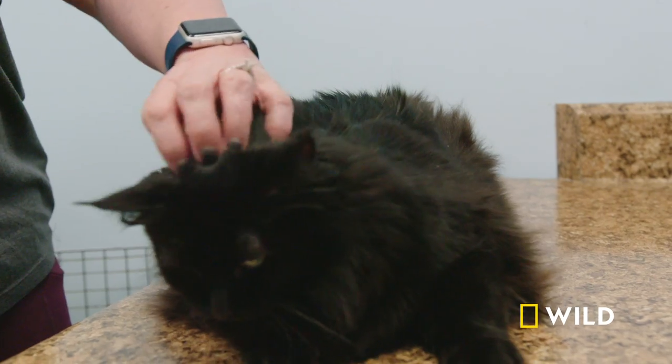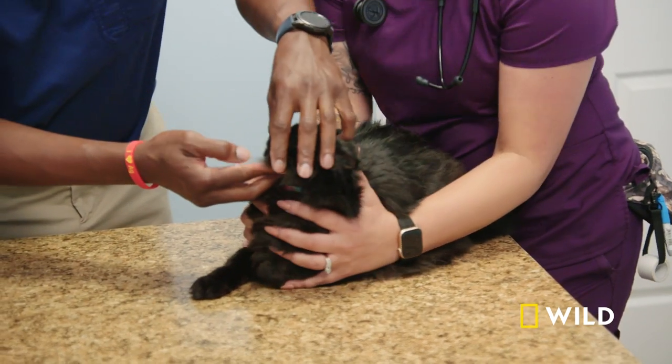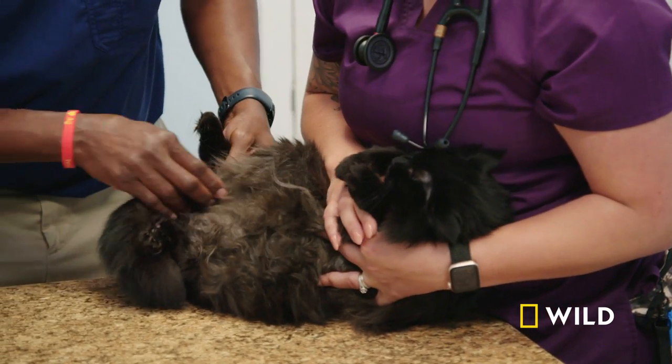I brought Crowley in today because she has had a new behavior where she is peeing on my bed. I thought, is she just being a jerk? Or after thinking about it for a while, I thought, my goodness, maybe something's wrong with her. She looks so sweet, though. I don't think she would do that on purpose with you. Where this baby's urinating, you haven't seen it look red tinged or any blood or anything like that, okay?